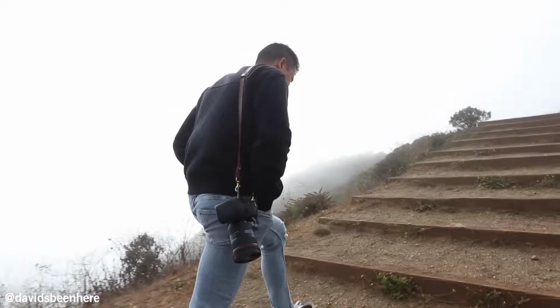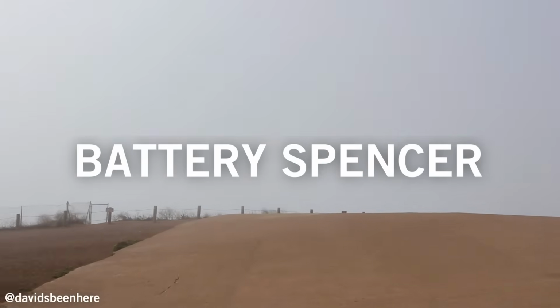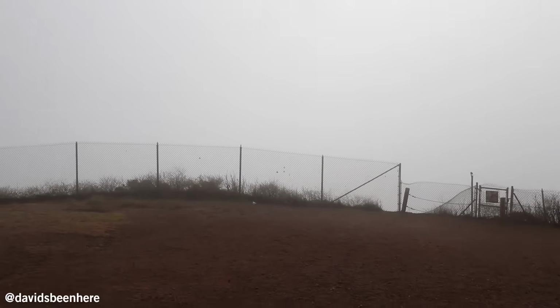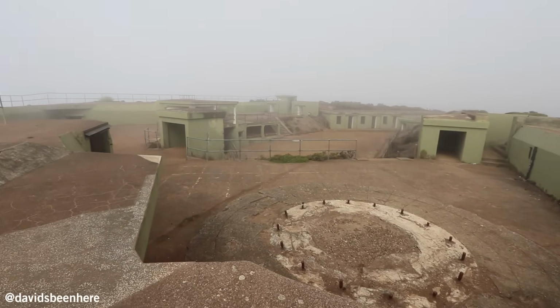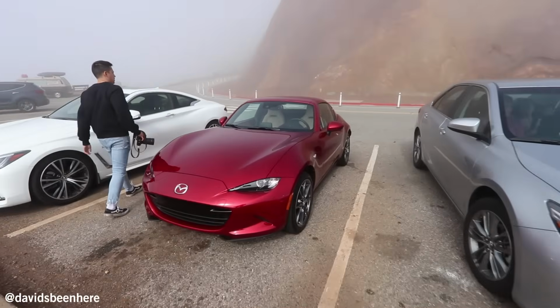Whoa, dude, the fog. It is freezing. It's like 40 degrees right now. It's so cold. It's foggy. Wow, I've never been up here like this. What we're gonna do is try to see if we can see the bridge. It should be poking through the fog. If not, we'll continue. Can't really see much. We have to go back. I think so. There's nothing here. And what is Battery Spencer? I guess this was like a military base.